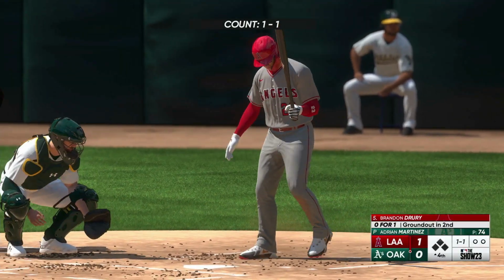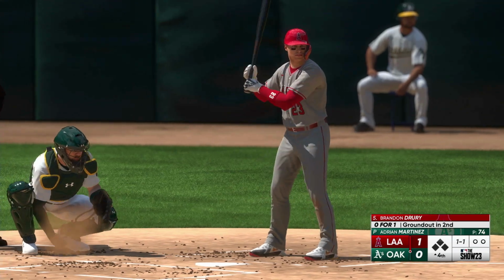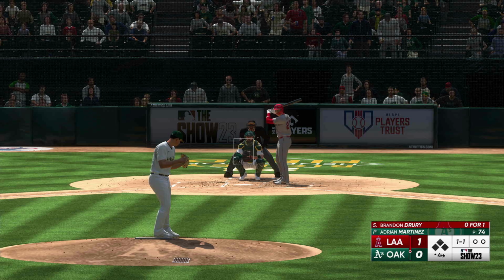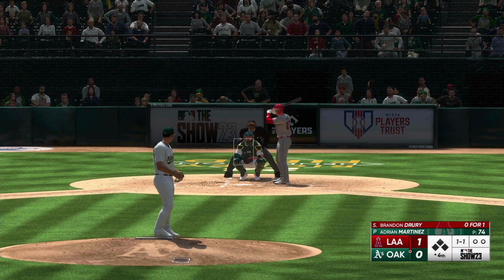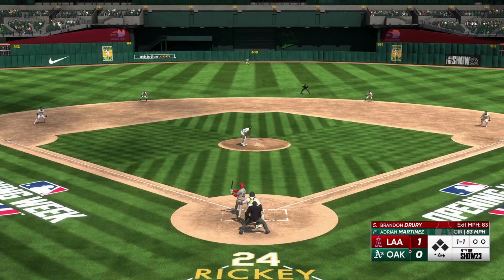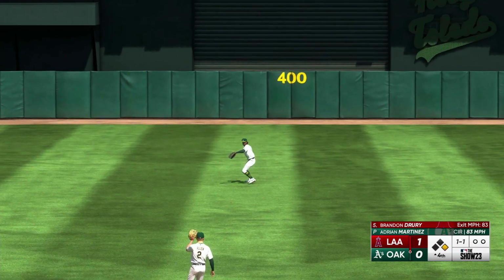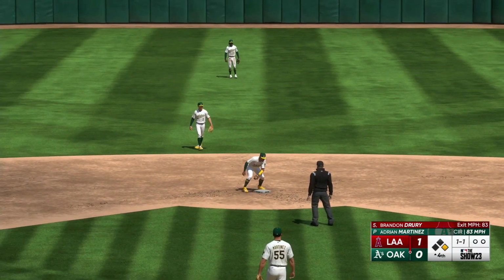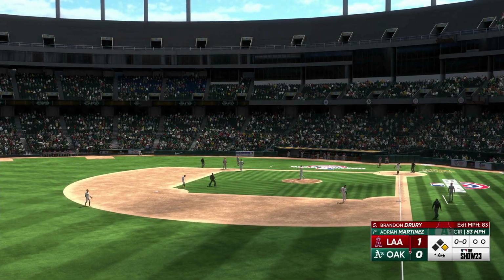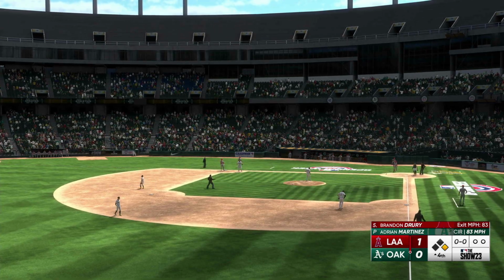As we go to the top of the fourth. So in now for the Angels, Brandon Drury. The 1-1. Back to the mound. And it gets by him. Really nice job staying up the middle with his approach. He didn't try to do too much with the pitch, just shot it through the infield.